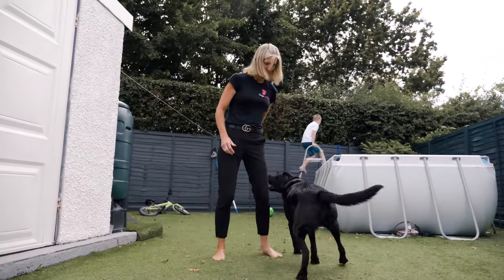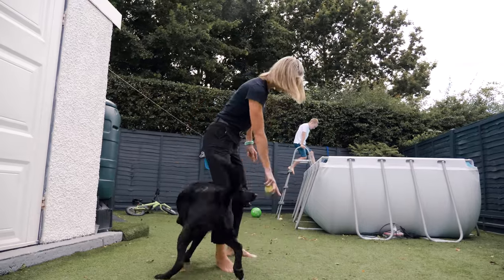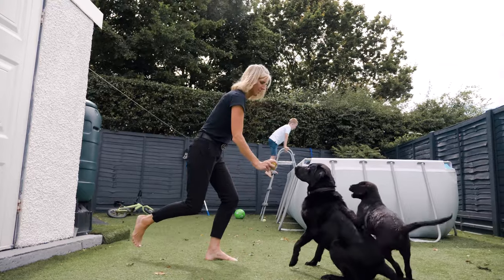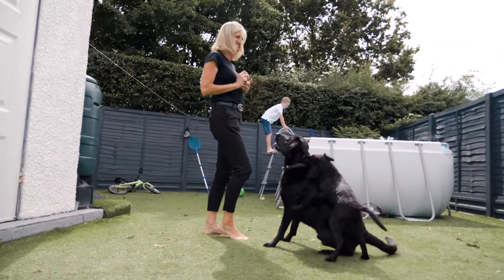I also like my ball to have a lot of value. So I use it to mark really good positive behaviours, so it needs to really mean something. So this is something that gets tucked away, and I only bring it out as and when I want to do some training. We've got our Les Graham retrieval roll.